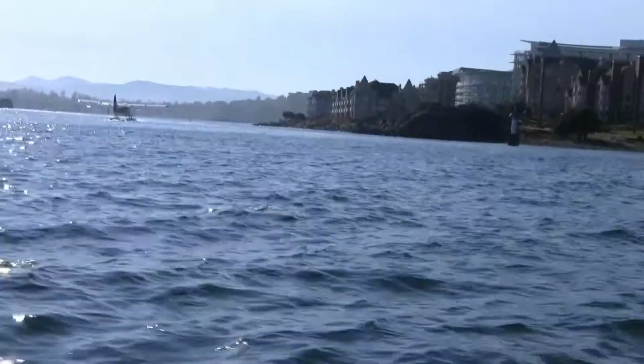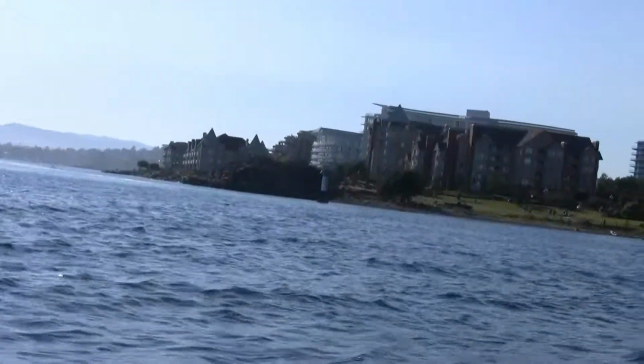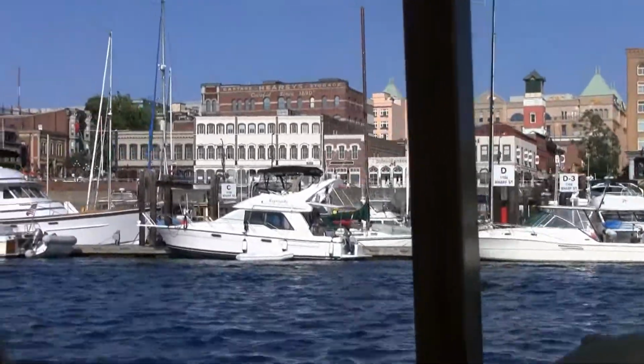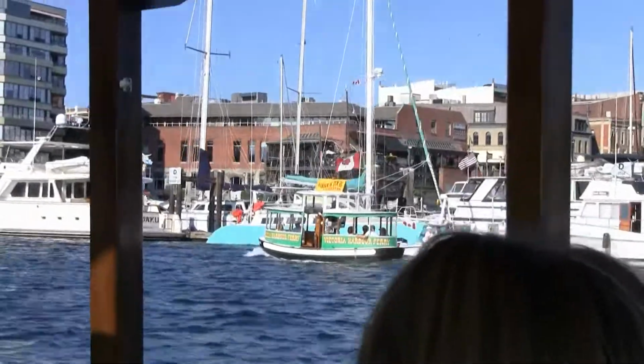Really noisy. This is the busiest marine airport in North America. We do over 40,000 landings and takeoffs every year. It's over 150 a day taking off and landing in this harbor.